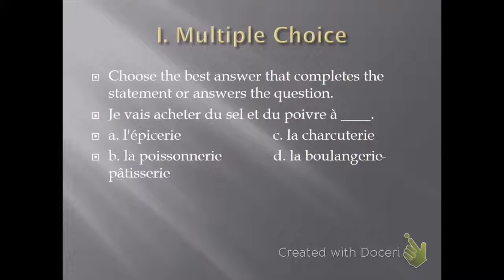Okay, our first section, what we need to do here is multiple choice. You're going to choose the best answer that completes the statement or answers the questions. Remember, it's the best answer. More than one answer could fit, but you need to make sure you choose the best one. So first off, we have "Je vais acheter du sel et du poivre à", is it A, l'épicerie, B, la poissonnerie, C, la charcuterie, or D, la boulangerie-pâtisserie? If you said A, l'épicerie, you would be correct.